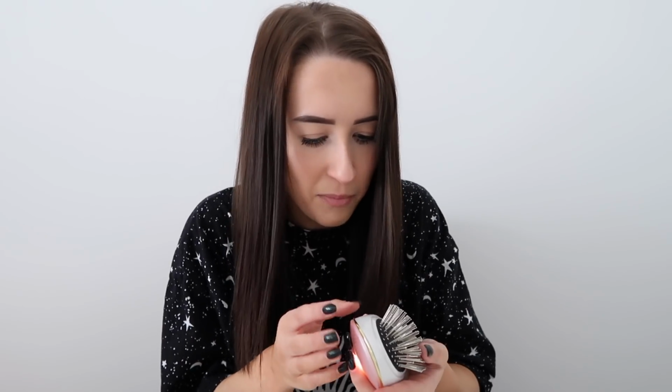Oh, that time when I put it next to my hair, I could hear some weird crackly sound. I feel like it is doing something. I don't know what the crackly sound means, but I can hear a crackly sound. Maybe it does do something. Okay, well, I mean, it works, I think.